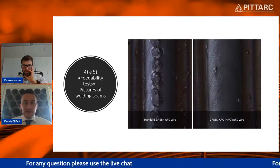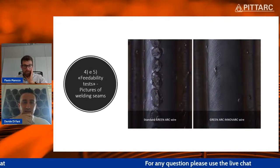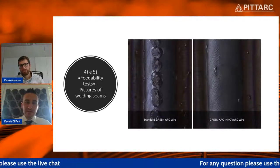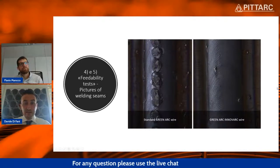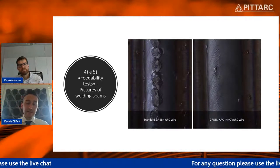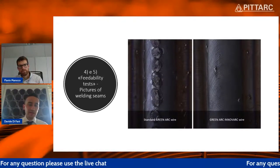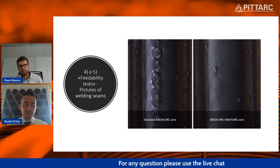And let's have a look at this picture as well. You can see on the left a welding seam welded with standard Green Arc, and on the right a welding seam welded with Green Arc Innov-Arc. Well, I think that the difference between the two welding seams is clear. We can say that the clean wire strongly affects the weld bead, the weld seam, both in single pass and especially in multi-pass welds.